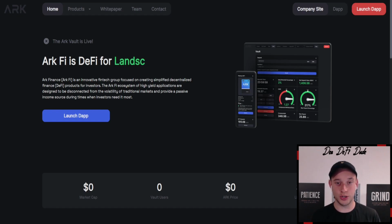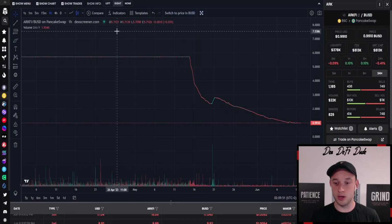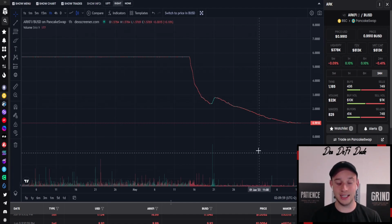Welcome back to this short update on ARK Finance because we finally found our floor price and the utilities will be released within the next 1 or 2 weeks. And those are some good news. I want to directly jump with you on the price chart, and we can see that we found our floor price now at around $1. Currently, it's sitting at 99 cents.